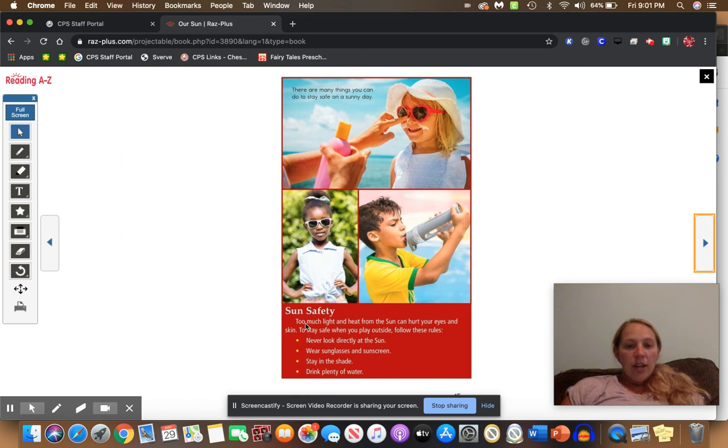Sun safety. Too much light and heat from the sun can hurt your eyes and skin. To stay safe when you play outside, follow these rules. Never look directly at the sun. Wear sunglasses and sunscreen. Stay in the shade. Drink plenty of water. There are many things you can do to stay safe on a sunny day.